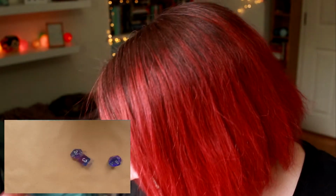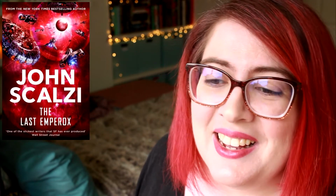Number 8. We have got in the second table number 26. Number 26 in the second table is read a book with red on the cover. So another cover color, and also another one that I don't think I can fulfill from the ones that I've picked already. So this is going to be interesting. Although I did say that I wanted to read The Last Emperor by John Scalzi. I think that has a red cover, or at least the UK cover of it is red, and that counts because obviously I'm in the UK.